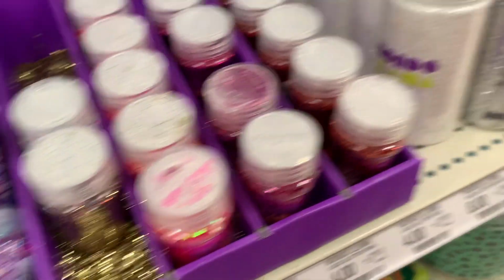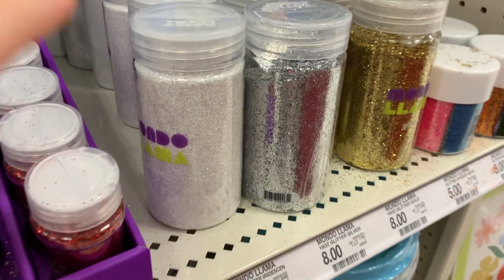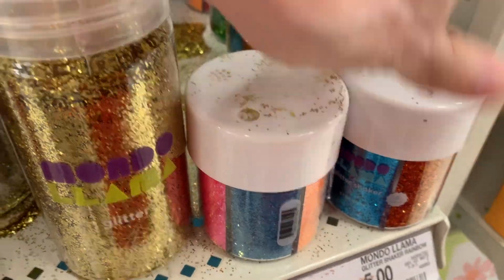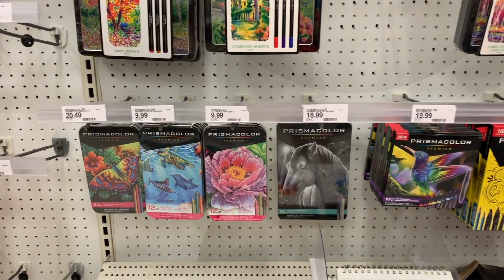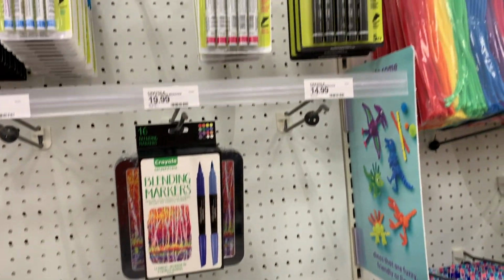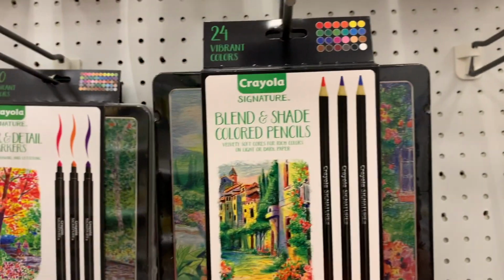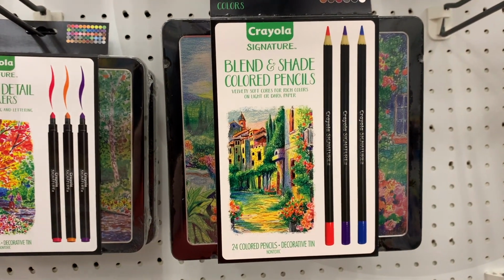Look at this. And then they've got the big packages of glitter, and so those are double the price. Those are $8 for one of those, and then these here that have several different colors in them. I see Prismacolor and Crayola. Oh my goodness. So they've got the Crayola blending markers. I've not used those yet. If you all have used those, you'll have to let me know what you think in the comments below.